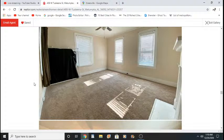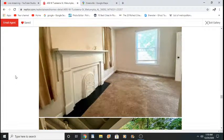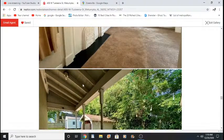It's spacious. Yeah, it is. I don't like what they did with the fireplaces by covering them up, though. Oh no, that's the way it's supposed to be. Wow, this house is old.